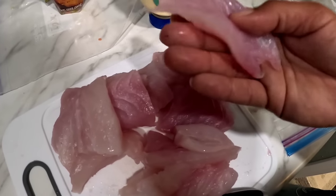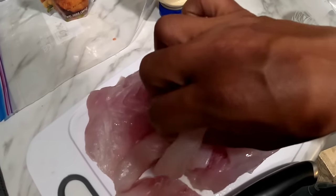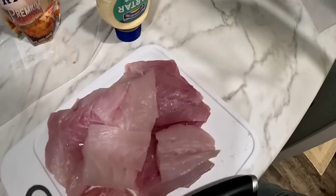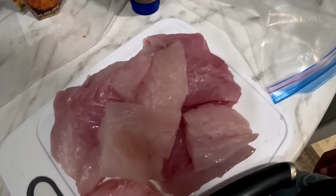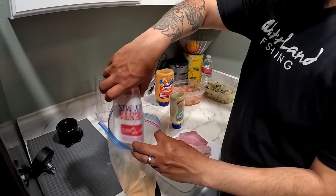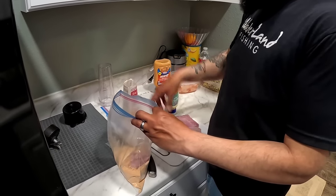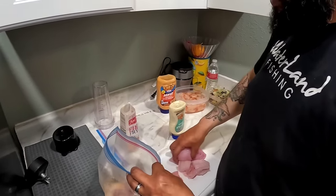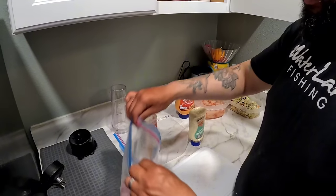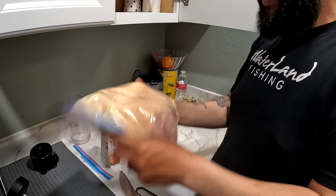All right, guys, I have the sheepshead fillets cut up into nice little pieces, perfect to fit in the sliders. Bunch of little pieces here. Now what I'm gonna do is add that fry mix to this bag, chunk those pieces of meat in there, and mix it all up. All right, put the mix in the bag, guys. And I'm gonna go ahead and put all the pieces of meat all in there. Then we're gonna mix it all up, guys.